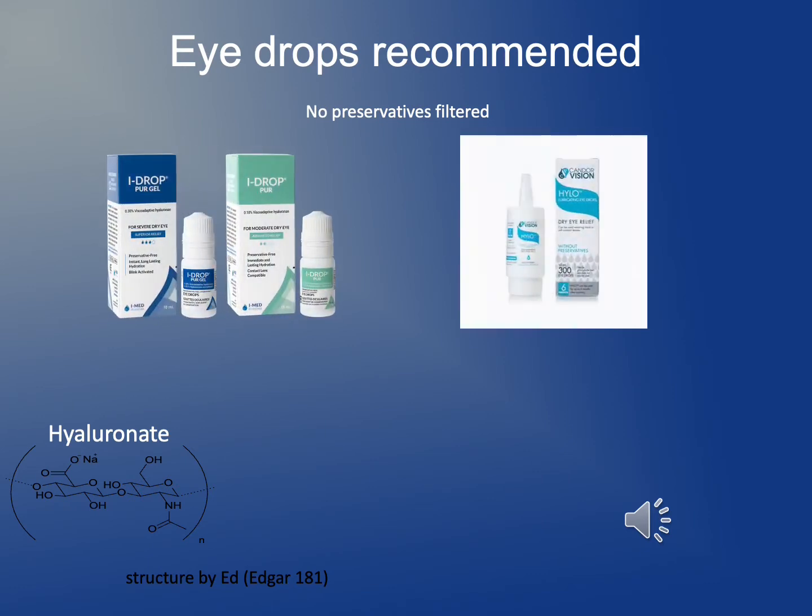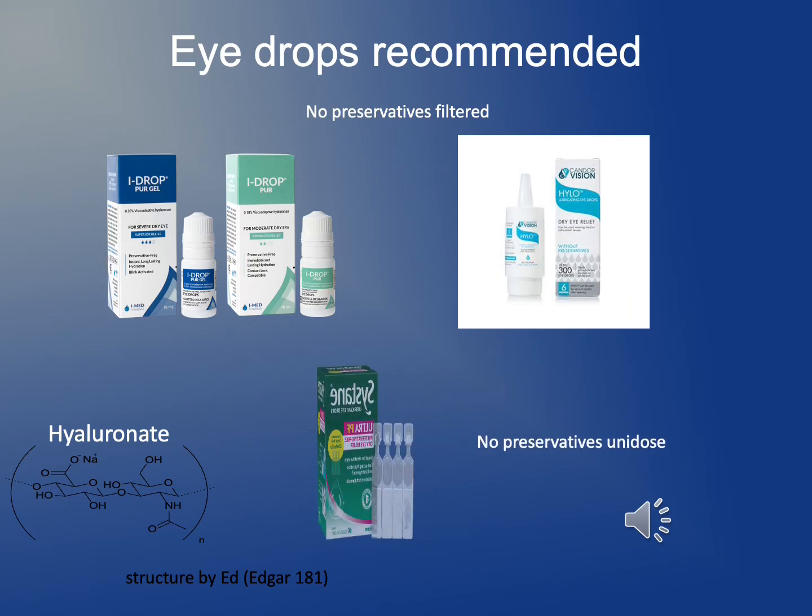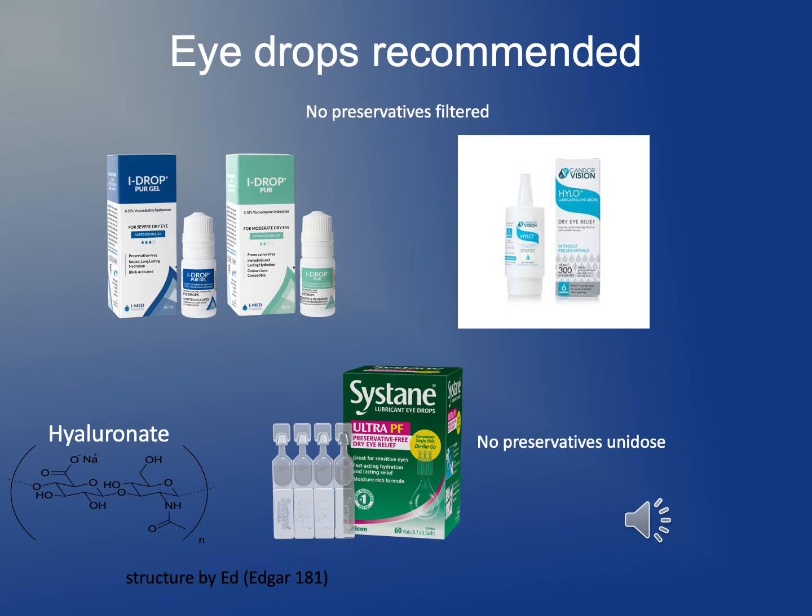We recommend drops that have hyaluronate with different concentration and preservative free. An example are iDrop Pure, Pure Gel, High-Low, Cystane Ultra, and Theostulo. The ones we sell here are the iDrop Pure, Pure Gel, and Theostulo.